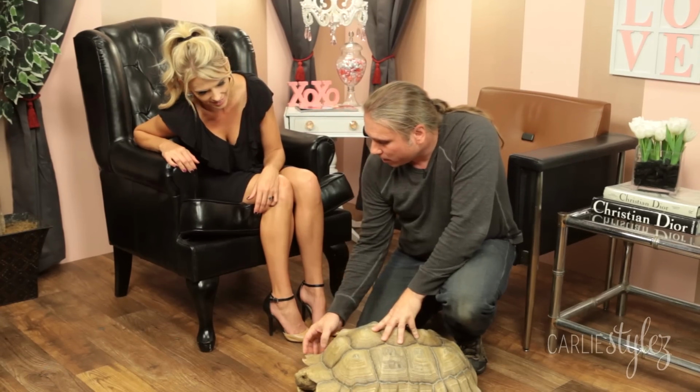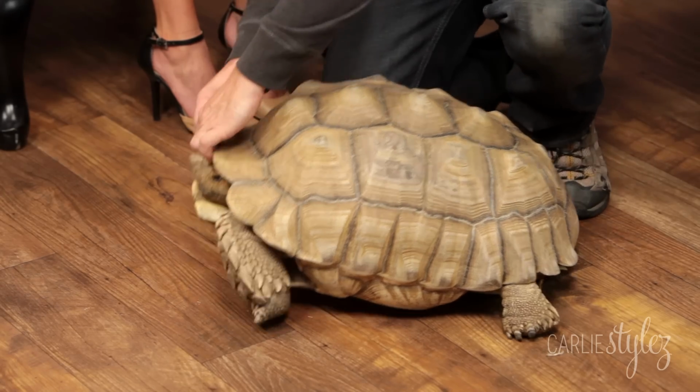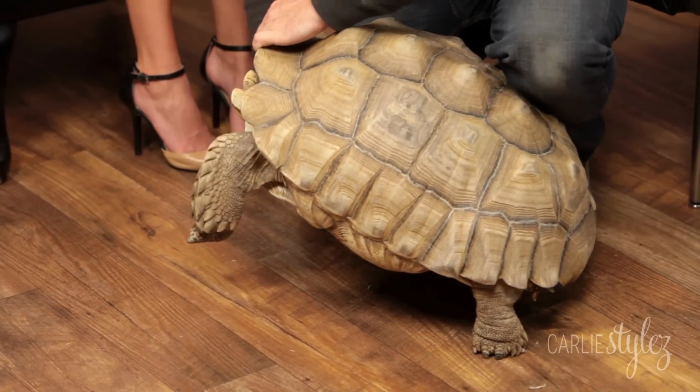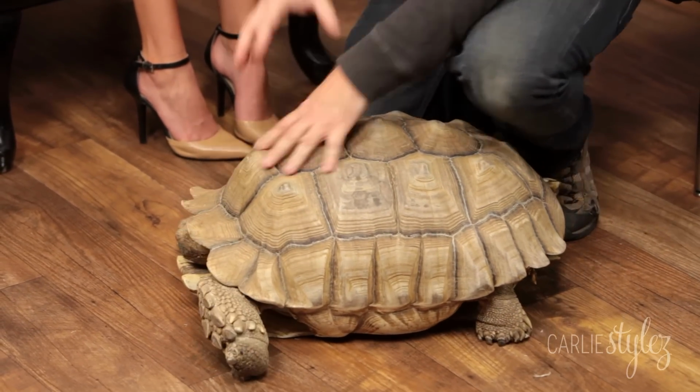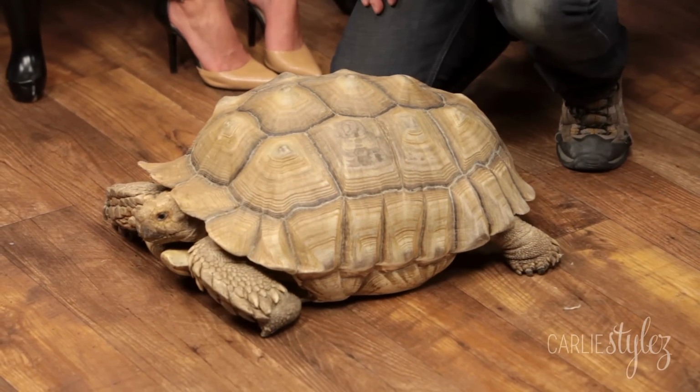Well, you know, actually, these guys, as this grows bigger right here, this is going to be a male, and they're going to actually use this to fight. Also, on the bottom side right here, the males will have what they call a little indented carapace, and that's so that they can climb up on the females, and they fit right into the back of them. That's how they get it.